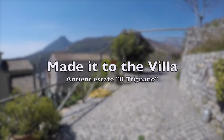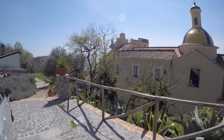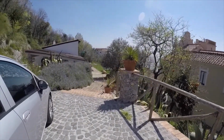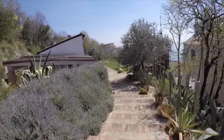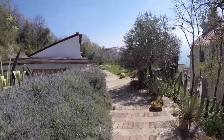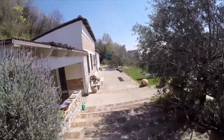After all that crazy driving, we made it to the villa. Here is the driveway. There's the church to your right. On the left is some lavender. Claudia is our hostess, and she usually snips a few and puts it in the bedrooms in the villa.